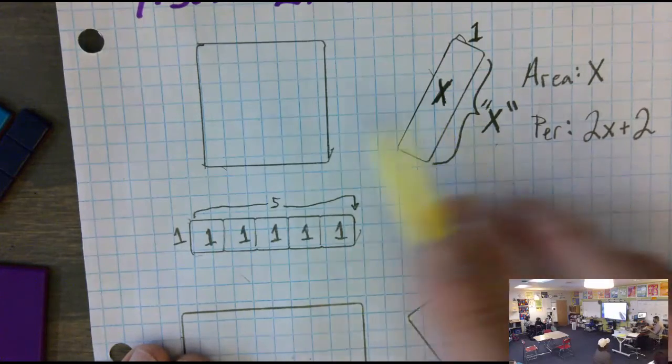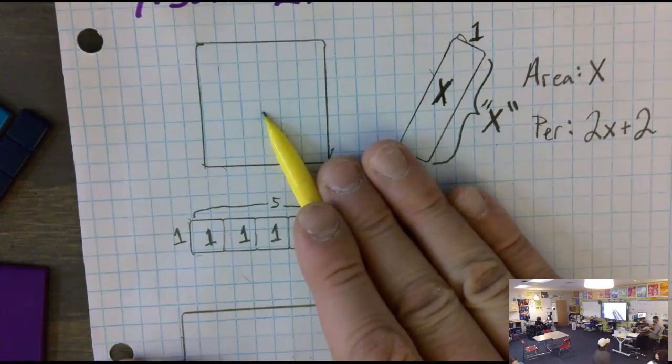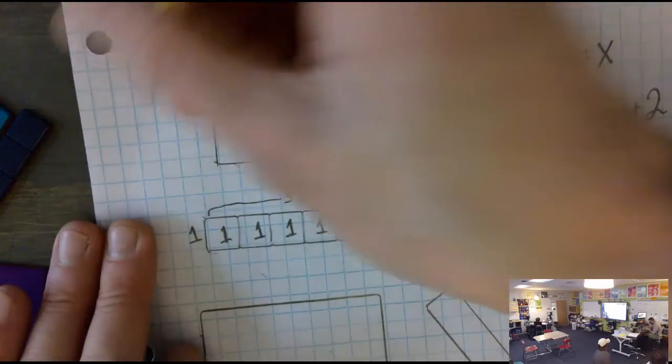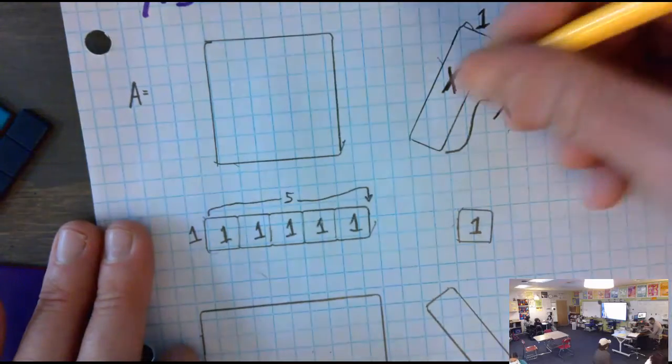Talk with your team. What do you think this tile is going to be called? What's its area and perimeter? It can't be x if we just called the other one x.